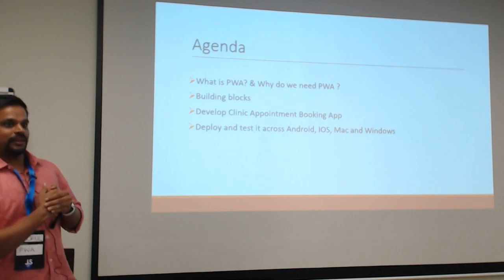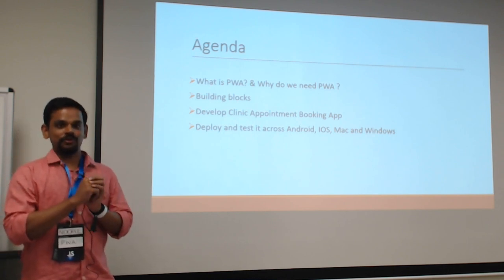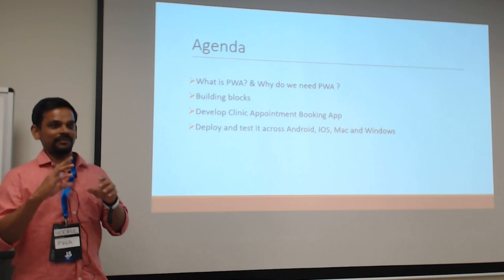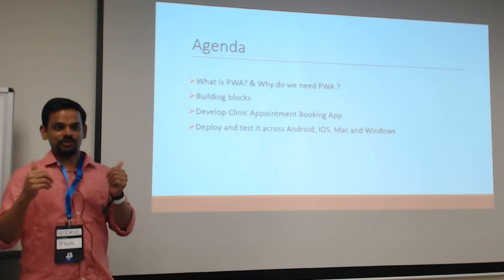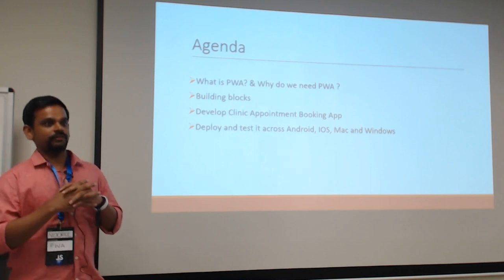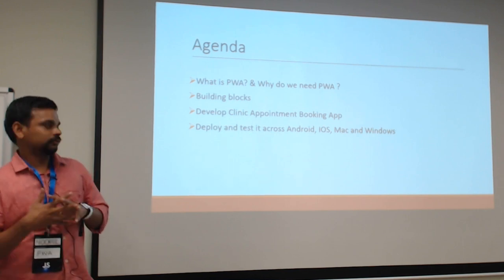Okay. Just to get an idea, how many are already familiar with progressive web applications? What it's all about. Okay. So how many of you have developed something? Hands-on experience? No, that's good. So we are going to start from the basics so that everybody gets familiar and then they can try on their own.